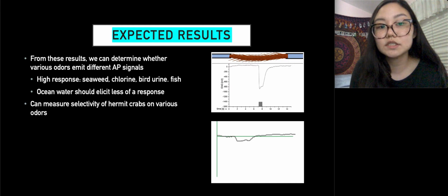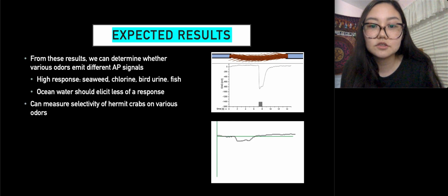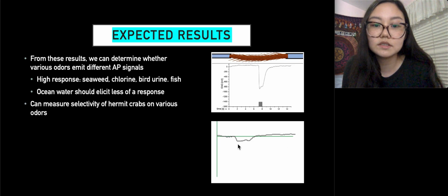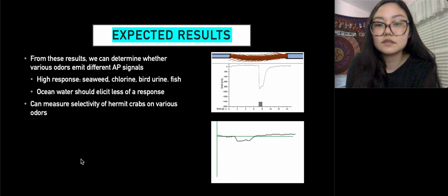The results I expect to see are that there should be a high response to seaweed, chlorine, bird urine, and the fish scent, as well as a low response to ocean water. So there should be a high response shown by this graph here, where you can see a large voltage deflection, and ocean water should elicit less of a response here. As you can see, it is close to the baseline. With this, we can measure how hermit crabs select different odors and if they favor odorants compared to other ones.